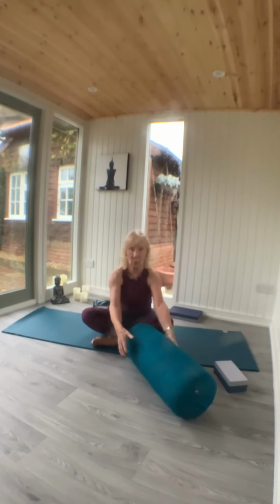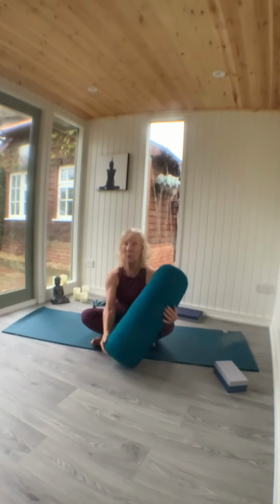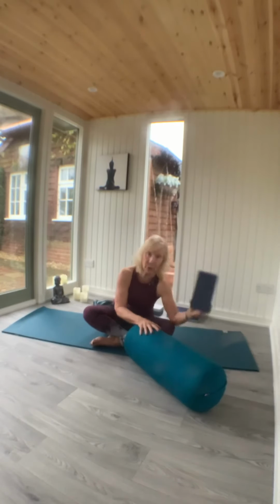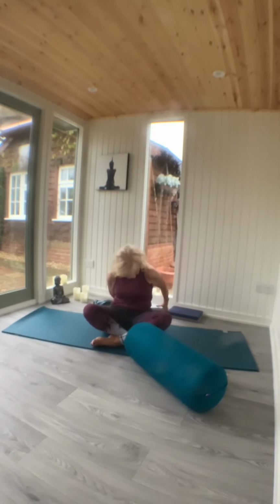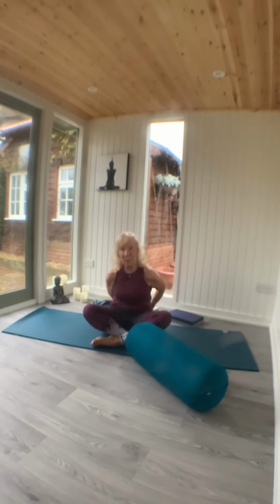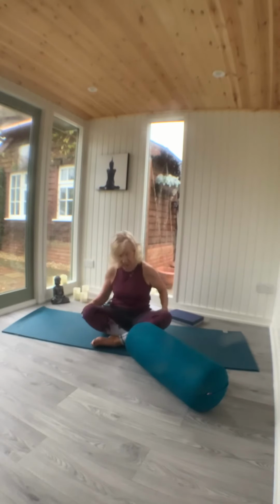You may have noticed in the picture, I have a bolster. Now you may not have a bolster, but if you've got a couple of pillows or a cushion, that would be ideal. I've also got the brick here as well, and the block behind me. So I may be using all of these. There is a belt here as well in case somebody finds that might be of assistance.